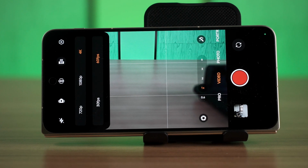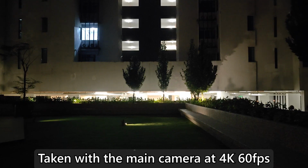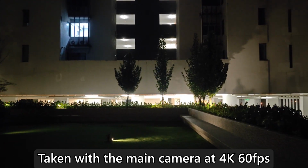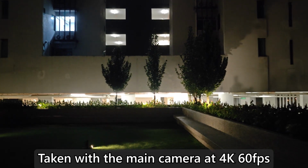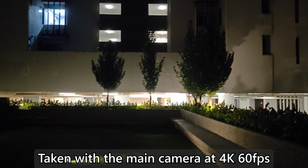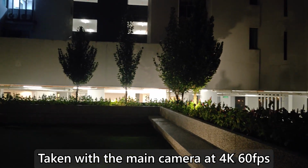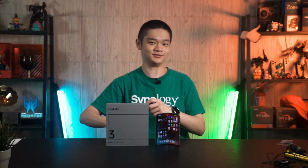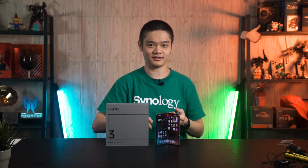And for videography, this phone can capture up to 4K 60fps videos, and from what I can see here, the stabilization is okay, even for night videos. Once again, I have to announce that we are going to return to this topic in our comparison with the Galaxy Z Fold 5. It actually goes deeper than just all of these image quality and whatnot.